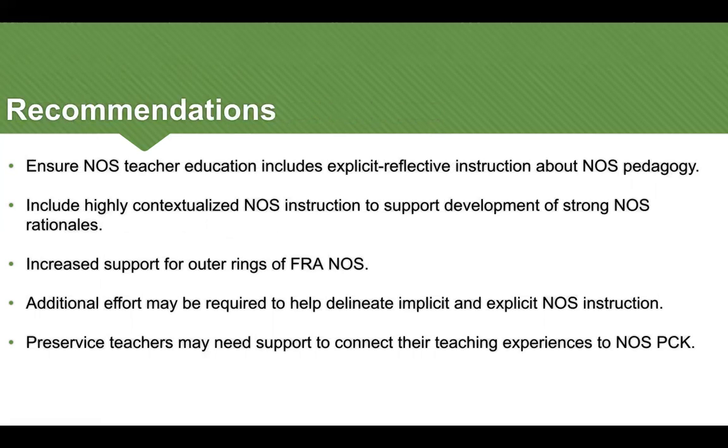So our recommendations are here. We want to ensure that teacher education includes explicit reflective instruction about how to teach nature of science, and includes highly contextualized nature of science instruction to support development of strong rationales for nature of science. We want to increase support for those outer rings of the FRA. We may want to put more effort into helping teachers delineate between implicit and explicit NOS instruction. And there may need to be some effort spent in helping teachers connect their practicum experiences teaching nature of science to their thinking about teaching nature of science.